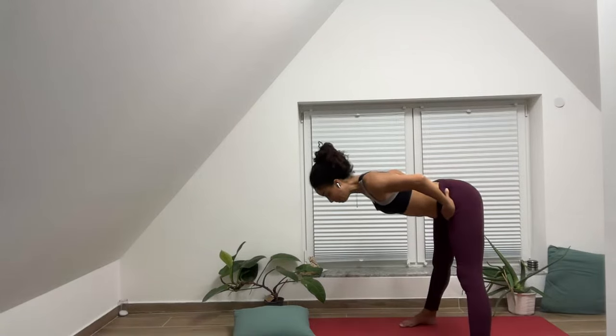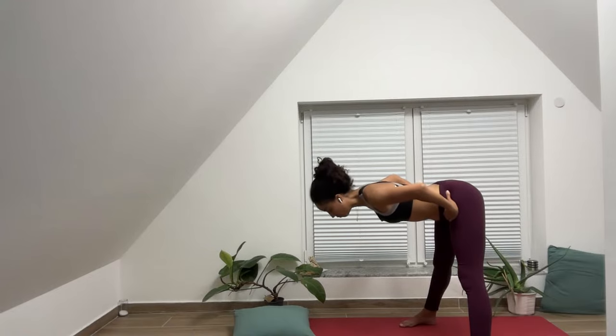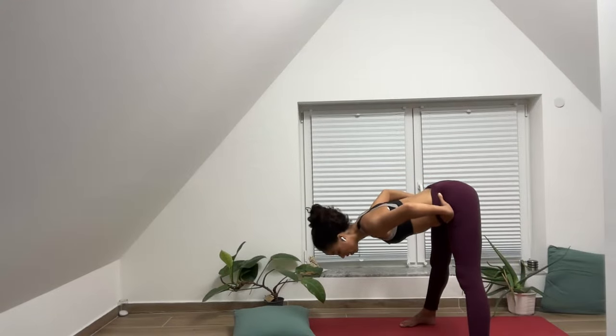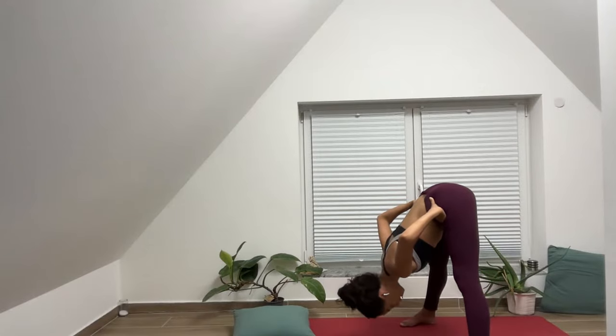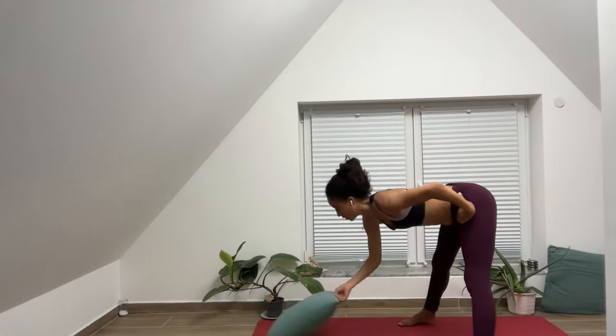Now, this is a great time to think about if you want to use your bolster. Because then we're going to keep reaching out, out, out. Remember, our feet are pigeon-toed in, and then we're going to fold forward. And that is the pose. How to use your bolster.